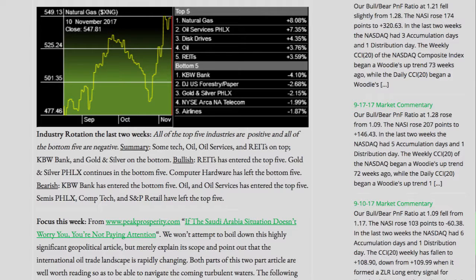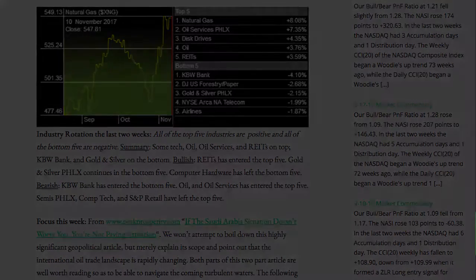Bullish, REITs has entered the top 5. Gold and silver continues in the bottom 5. Computer hardware has left the bottom 5. Bearish, KBW Bank has entered the bottom 5. Oil and oil services has entered the top 5. Semis, Comp Tech, and S&P Retail have left the top 5.